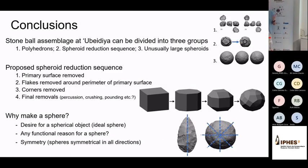And so to summarize all the findings from this 3D analysis, the first thing we were able to do was to divide the sample into three groups. Instead of us imposing our own typology on them, we were able, just using some simple geometry, to separate them into things like polyhedrons, maybe cores. At the other end, some very weird, very interesting pieces that are very large. And in the middle, a bunch of spheroids and a bunch of pieces that probably belong to this spheroid reduction sequence.